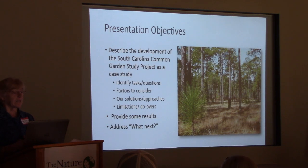I'm also going to talk about the factors that need to be considered in answering these questions, how we actually solved the problems, and if we had to do it over, what we might change, because there are always those good things. I'll provide some of our results, and finally talk about going forward, how we expand our efforts, or where additional efforts are needed.